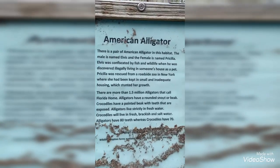It's an American alligator. There, in the corner. Oh, here in the corner. He's big. Sleeping. Yeah, they have to feed him a lot of food. Look at that. See, he's probably about 400-500 pounds or more.